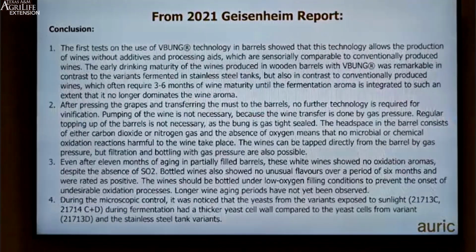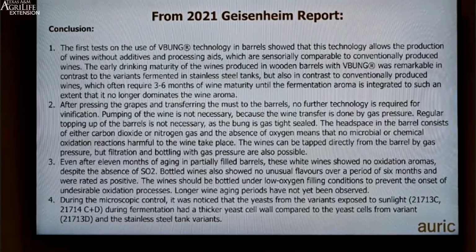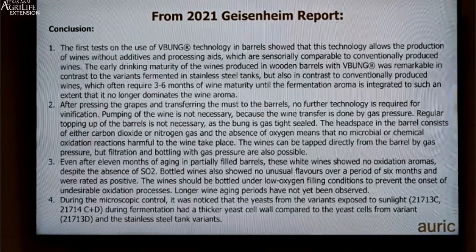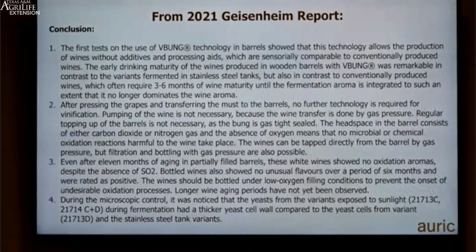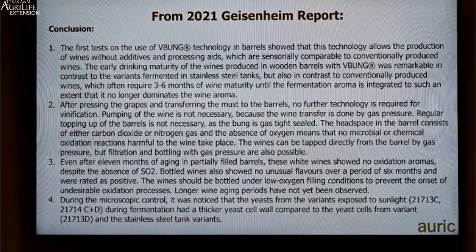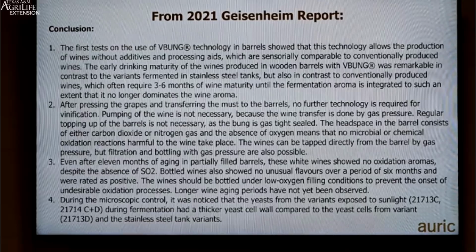These are the conclusions of the report. Very interesting is that after a very short period of time, the wines were tasted by scientists and rated as ready to drink, like matured wines 3 to 6 months old, even though they were made in 10 days. After pressing the grapes and transferring the must to the barrel, no further technology is required for vinification. This is very important. And third, even after 11 months of aging in partially filled barrels, these white wines showed no oxidation aromas despite the absence of sulfur.